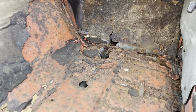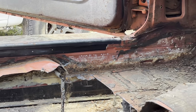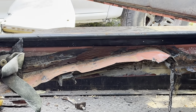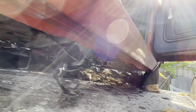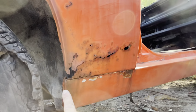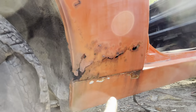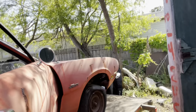You can see over here how bad the floors are, but really it's not that bad. Look at the rockers, they're there, and that was all solid metal. It appears the rockers are not terrible. You got this rust, but we can put a patch panel in right here. We'd probably just cut this down here and make this solid, so there wouldn't be no more seam here. All up inside there is not bad. Of course, you got your quarter panels, but dude, I think this car is worth saving all day long.